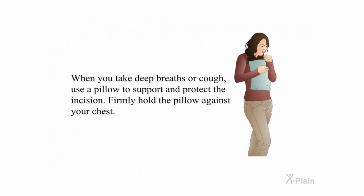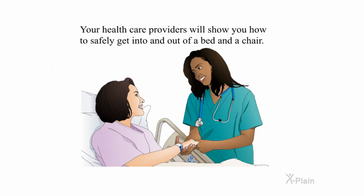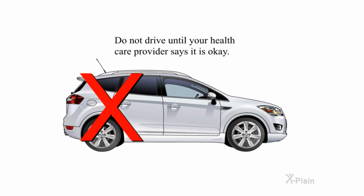When you take deep breaths or cough, use a pillow to support and protect the incision. Firmly hold the pillow against your chest. Your healthcare providers will show you how to safely get into and out of a bed and a chair. Do not drive until your healthcare provider says it is okay.